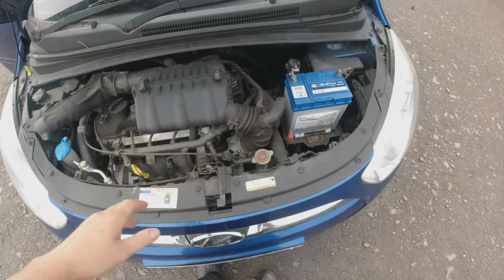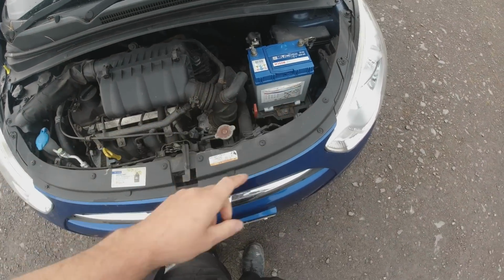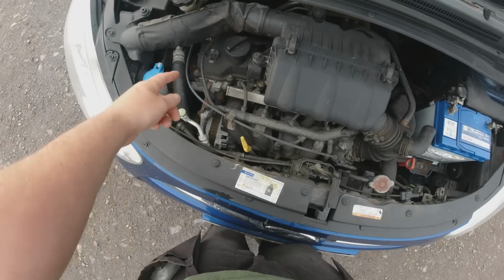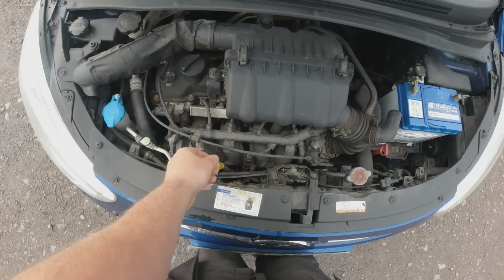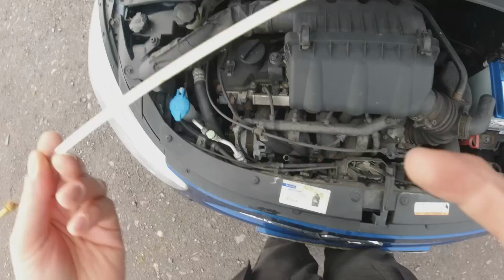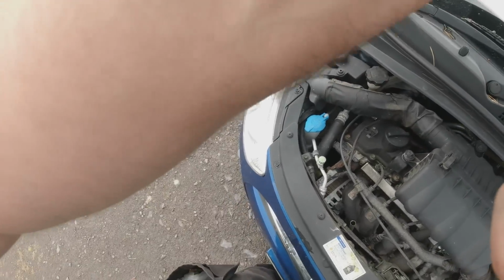Now we know these engines are famously tough. He stuck a new battery on it. He told me that as well, which is good news. These will take an awful lot of abuse. These little 1.2 are chain driven, so obviously you don't have to worry about a crusty cam belt it having been sat. I have just moved it, so I'll need to just wipe the oil off a second.